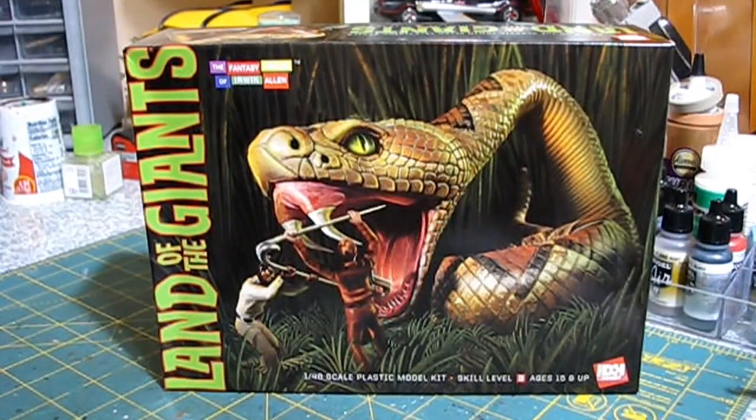Alright guys, that's it. We'll get cracking on this kit, getting it put together. It's not going to take us too long to get it together and start figuring out our color palette, what colors we're going to go with, and have some fun.